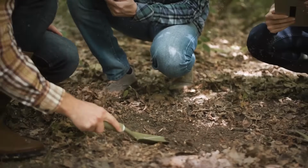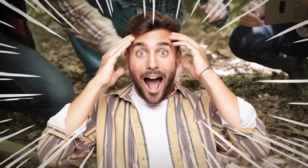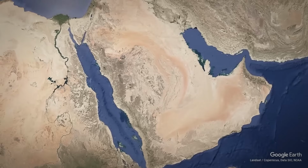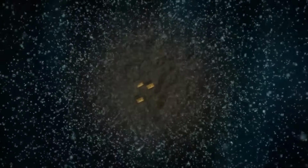Now, at the same time, this recent discovery isn't the only one that has the scientific world buzzing with excitement. How about we visit Egypt and see for ourselves? After all, archaeologists have just found a stash of ancient Egyptian and Greek treasure underwater.